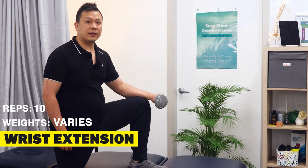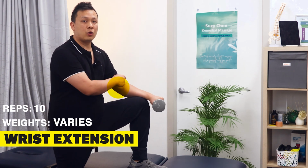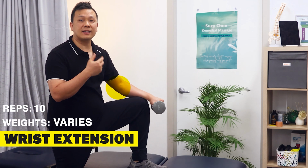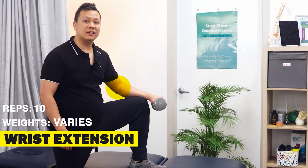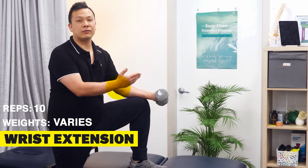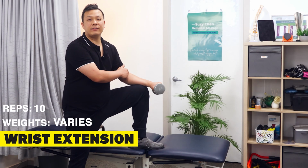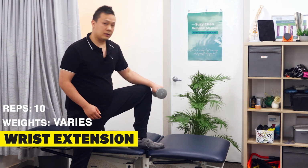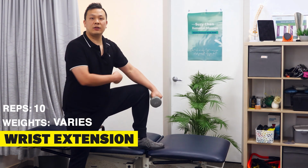Now you do not want this to be so heavy that it causes you pain. A 1, 2, or 3 out of 10 pain is okay, but anything beyond that is probably going to ache afterwards. If you are aching for hours or days afterwards, it's too much. You've gone too heavy. Equally, we do not want to see your elbow moving.